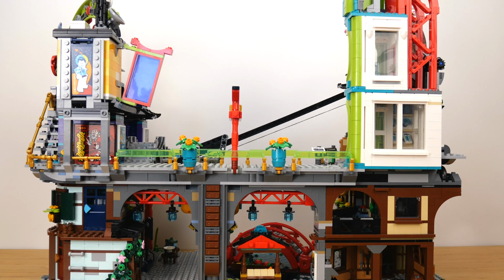Every other Ninjago City set can be viewed 360 degrees. Honestly, I usually rotate my Ninjago City display. I'll display it from the front for a year or two, and then I switch it around to the back and display it from the back for a year or two, because they're just so detailed. There is so much you can do around 360 degrees of all of the other Ninjago City sets. That's not the case with this one.